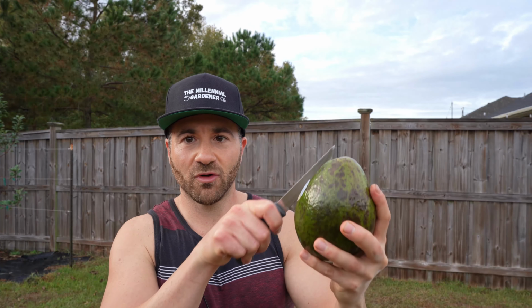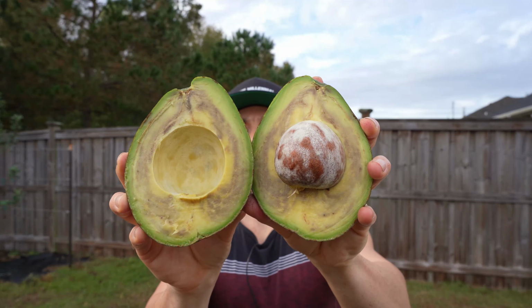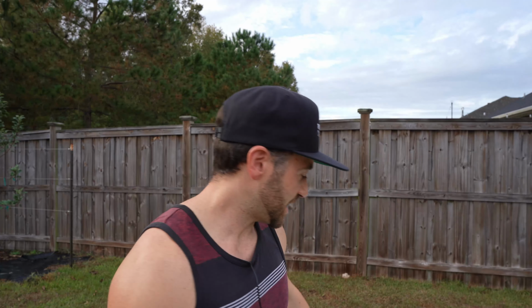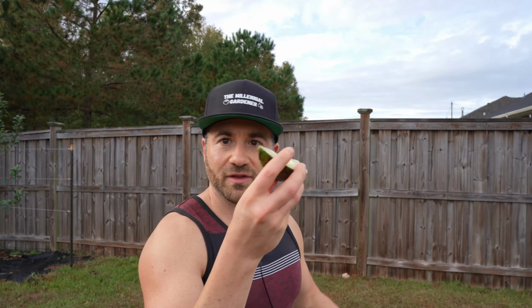But nonetheless, I'm going to cut this open. Look how much meat there is in that avocado. Now, it looks like I did let it go about a day too long, so it's a little bit oxidized. But the thing that is great about these avocados is how easily they peel away from the flesh. That's really cool because whereas you can't really do this with a grocery store Hass avocado, you can with these West Indian varieties. This is a very different flavor. It almost has a nutty flavor, like a cashew or something.